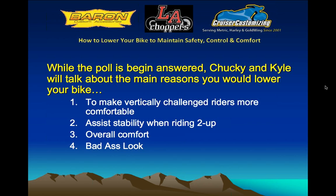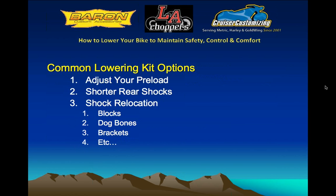stability while riding 2-up. This is a situation that we actually get quite a few calls on at Cruiser, where people call and say, when I'm riding by myself and I'm tippy-toeing the bike around, I'm okay with that. But when my rider gets on the back and I pull up to a stop sign and we're totally loaded, saddlebags, touring trunk, the extra rider, I have a hard time tippy-toeing in that situation. And then, of course, overall comfort and badass look are things that would obviously help maintain our style.